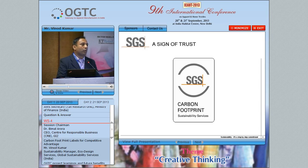What SGS did was come up with our own label, the carbon footprint label for products, which a company can put on the product as a label, as a hand tag, or on the packaging or the website. Once we calculate and measure the carbon footprint of a product, a company can use this label with the carbon footprint values. Say it comes out to be 80 kg CO2 equivalent or 100 kg CO2 equivalent.